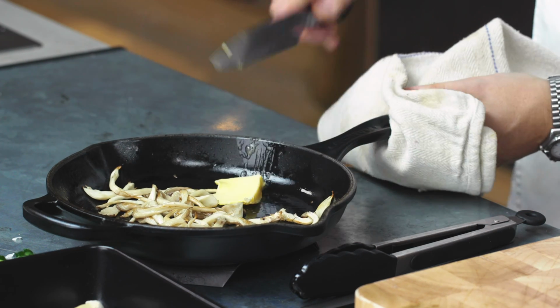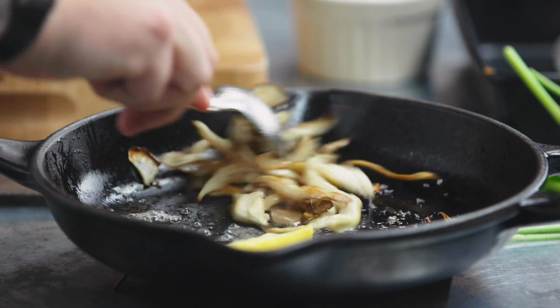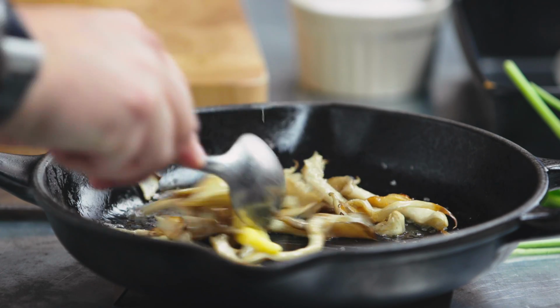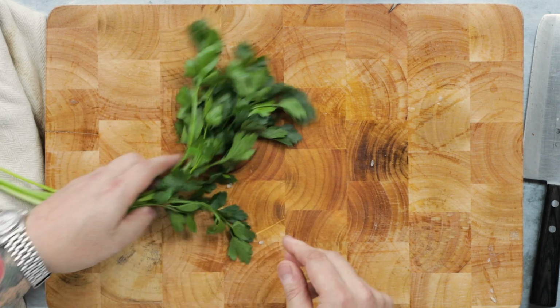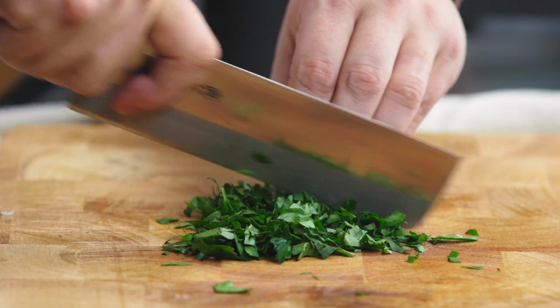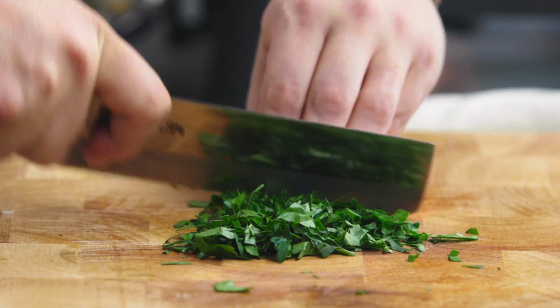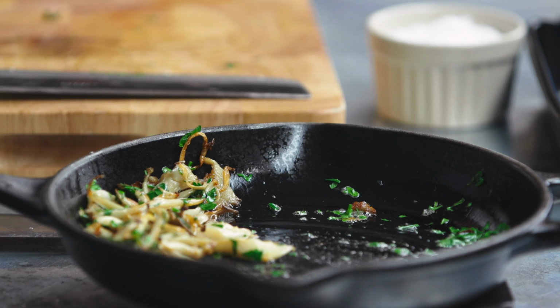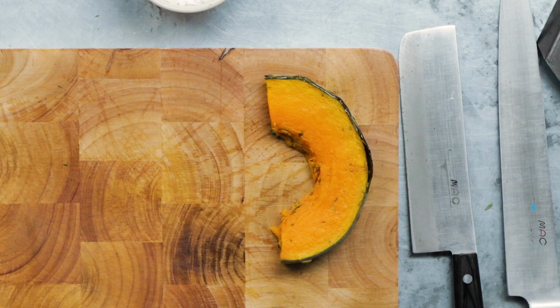Again, a little knob of butter. And what the butter does is it adds in a bit of moisture to the mushrooms and helps also to give them a lovely shine. We're also going to add in some of our persil. This is a cross between flat leaf parsley and celery. It's very important to season at the end. If you season them too early, what happens is that it draws all the moisture out of the mushroom and they tend to boil.